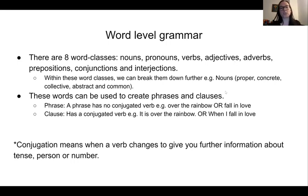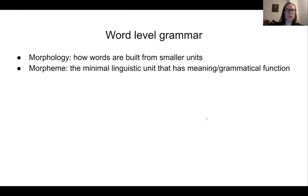And it also will help students, quite often again at primary level, I see students who do not write in full clauses. And so they just write phrases, thinking it's a sentence, thinking it makes sense. And it doesn't because it's fragmented, doesn't have that information that's necessary to help give clarity to the reader. Then again, on word level, we have morphology, how words are built. Morphology is a fancy way of saying how words are built from smaller units.